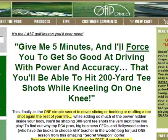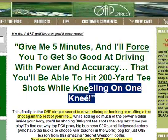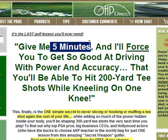Give me 5 minutes and I'll force you to get so good at driving with power and accuracy that you'll be able to hit 200-yard tee shots while kneeling on one knee. Okay, there's a little bit of an incongruent juxtaposition here, because you can't hit them kneeling on one knee normally. But the other one is the instant gratification. That's a good hook. Do it quicker than any time you've ever seen it before.